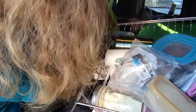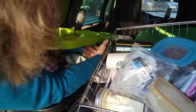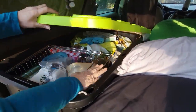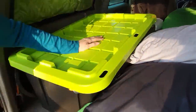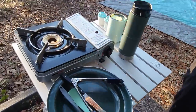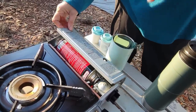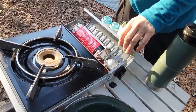Do you have butane cookers also, like a one burner or anything? I do. Aside from these, I usually have a big tub that's all my outdoor type stuff. This time, I'm not doing the big one. I just have a small one. But yeah, I have my butane here. This is actually a cool one because it works on propane or butane. It has a cord and stores under here, and I can do it with either kind of fuel.